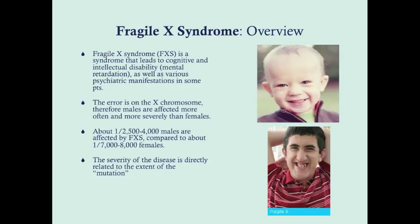Now, Fragile X syndrome can affect females, and there are some Fragile X related syndromes that can affect females, but by and large, females are affected less often and less severely than males. About 1 in 2,500 to 4,000 males are affected by Fragile X syndrome, and that's compared to 1 in 7,000 to 8,000 females. The severity of the disease is directly related to the extent of the mutation. Now you might be wondering, what does that mean, extent of the mutation?